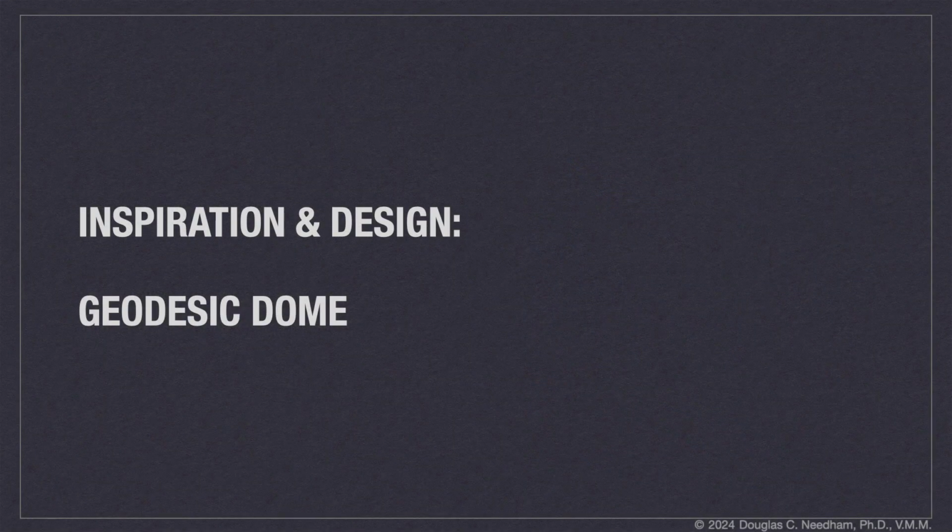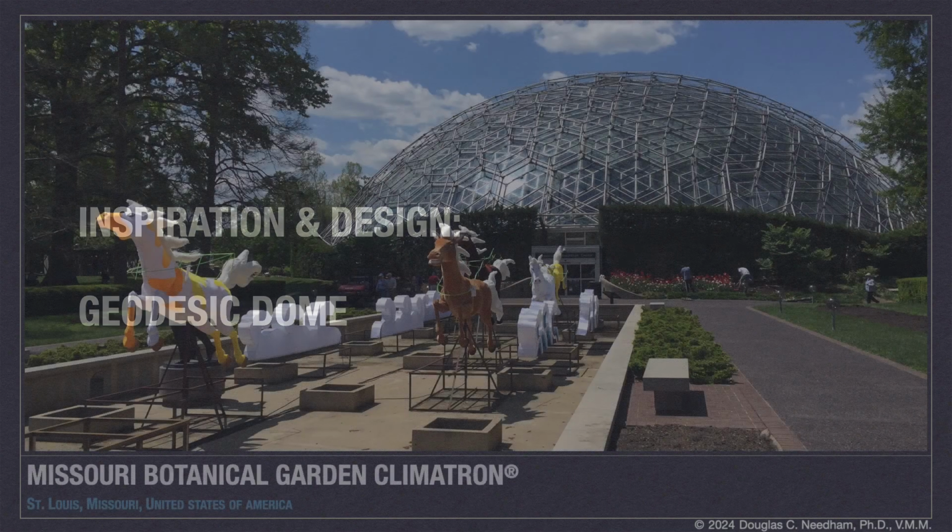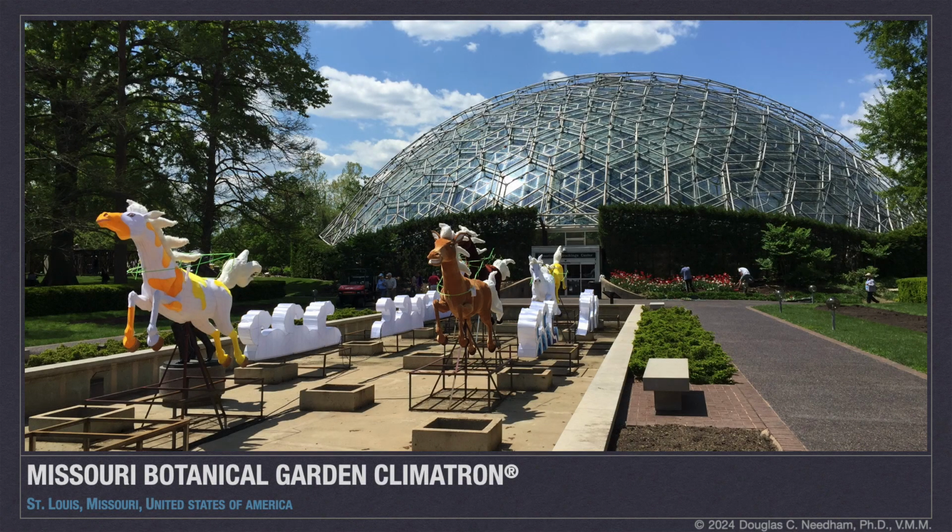All right, let's look at geodesic domes. Have you been to the Missouri Botanical Garden? This is the Climatron. This was the first geodesic dome to be built specifically as a conservatory. It opened to the public in 1960, and it has no interior support, nothing. No columns, no interior support, all open space. That's the beauty of Buckminster Fuller's design of a geodesic dome. Climatron encompasses 24,000 square feet.